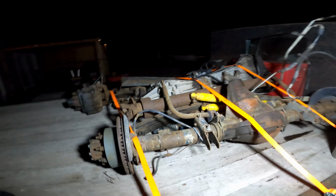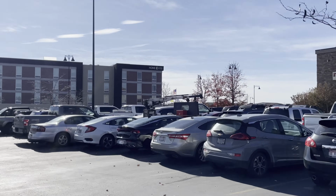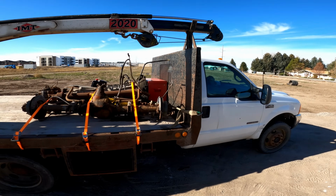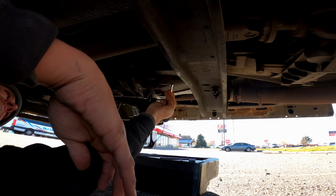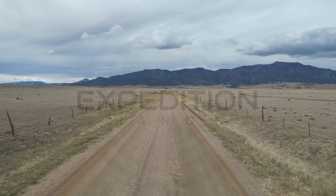All right, we got everything loaded up and secure. Now I had the truck as the base platform for my next expedition rig, and I also had a lot of the components I would need for the four-wheel drive conversion. After doing a quick fluid change in the transmission, I went ahead and drove this truck all the way back to Expedition Ranch.